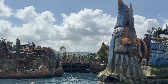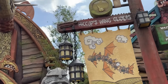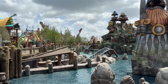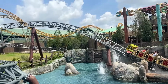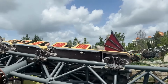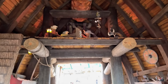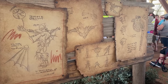And we're gonna start the day off with a banger, and that's Hiccups Wing Gliders, which is a very fun, family-friendly coaster with a 40-inch height requirement. And I equate it to a little bit less intense than Hagrid's Magical Creatures Motorbike Adventure, but more intense than like a Slinky Dog Dash. And it is an adorable coaster with animatronics on it. And basically you are headed to check out Hiccups' workshop, where he is making a dragon flying machine so that you can see what it's like to fly on the back of a dragon.